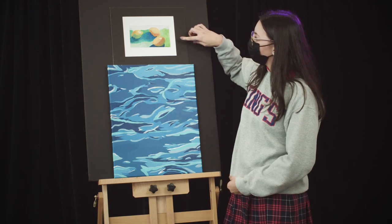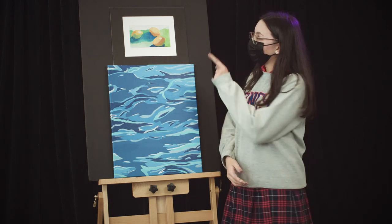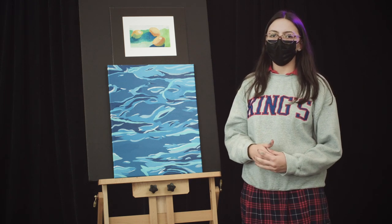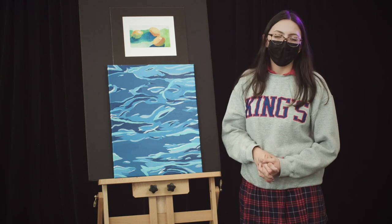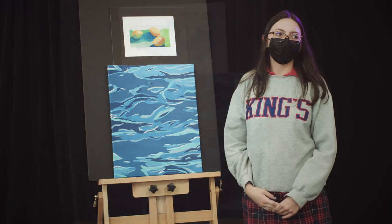And then this one is just three lemons. And I like that one because we were able to learn how to paint the different shades and where the lighting was coming from. And I was able to represent it with the blue shades underneath the lemons.